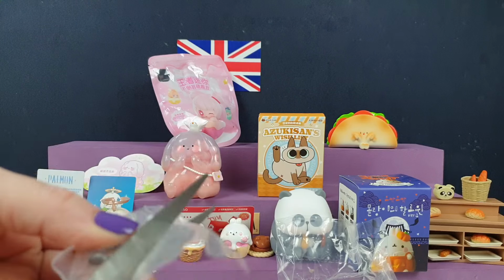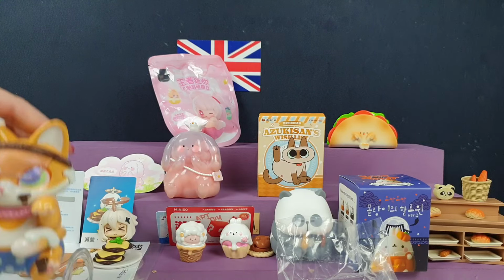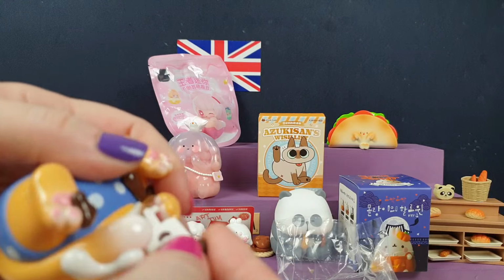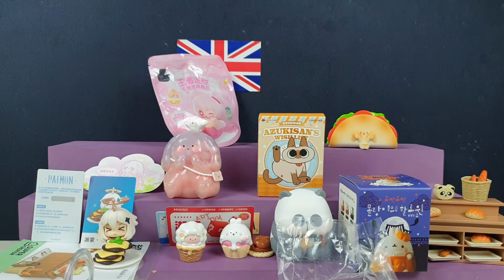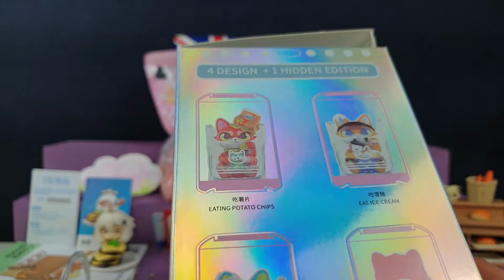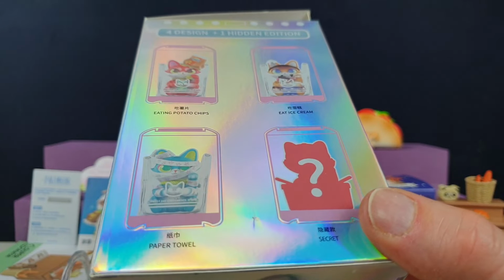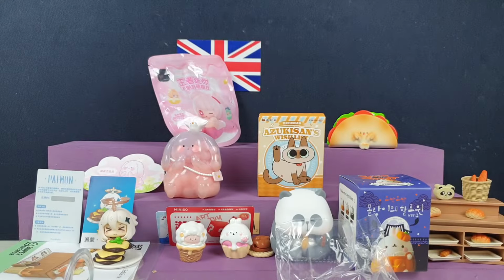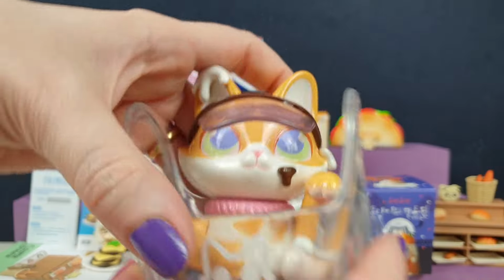Did he come with some ice cream? Yeah, so he's like a little ice cream puppy. Oh, he has got a little hand place for it. One of them was eating potato chips. And then paper towel, and then secret. We didn't get a secret. No. But we got eating ice cream. And it's really, really adorable. I can't get it in his hand. We'll put it in his hand later.